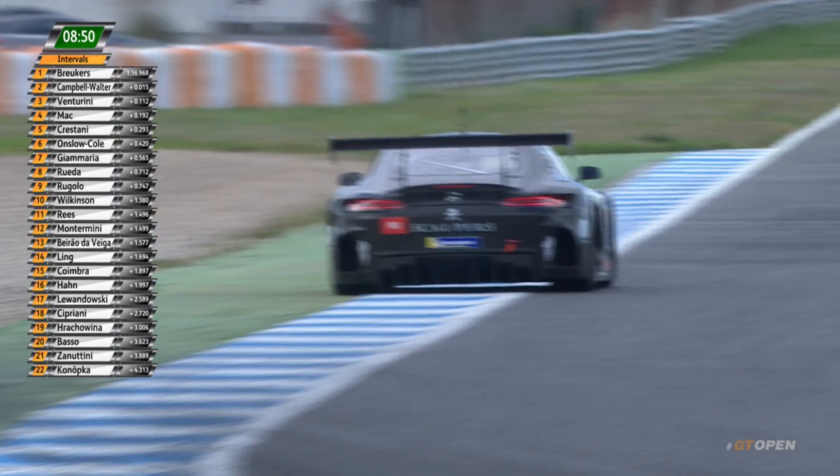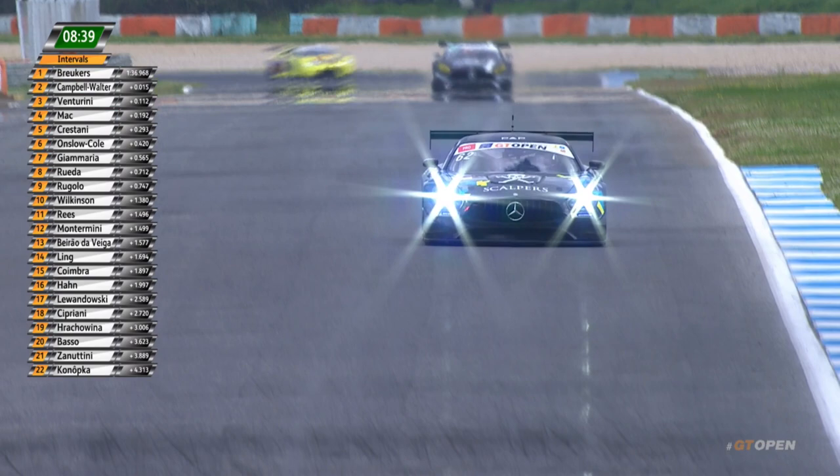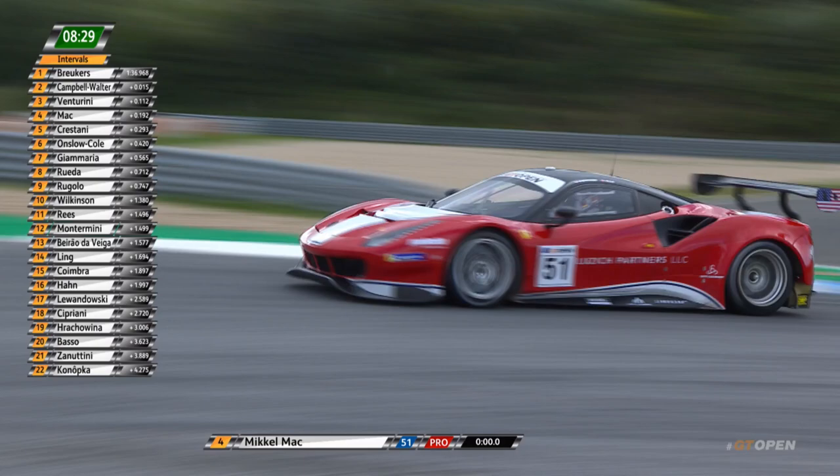Ferdinand Habsburg, former star of the Euro Formula Open, double running with European Formula 3 this year, as Campbell-Walter accelerates through. He needs to just find 15 thousandths of a second. It's almost a blink of an eye. And that might be good enough to propel him into pole position, but Mikkel Mack could well have something to say about that as well.